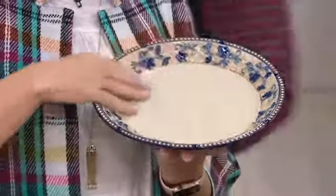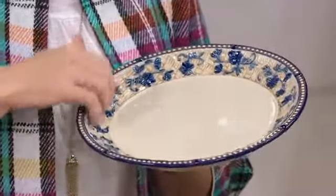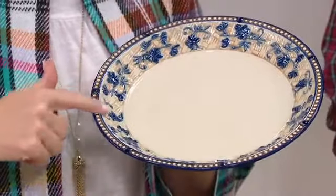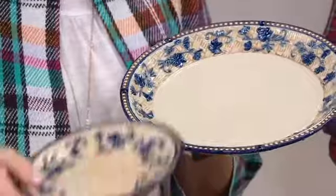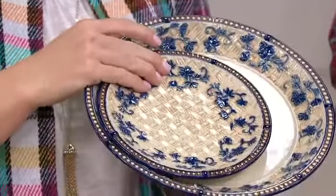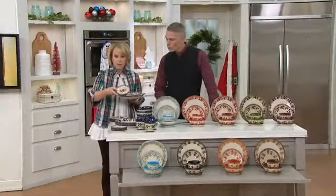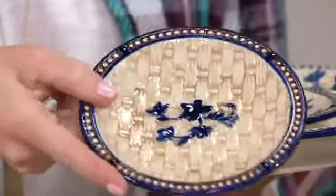Starting with that beautiful coupe shape in our dinner plate, 10 inches. There's the floral lace detail, the basket weave, layer upon layer of sculptural detail, individually hand painted. As I layer in that 7-inch salad or dessert plate, look at how beautiful the textures and style look. Then I'm going to layer in that bread plate, something we've never done before, your little tidbit plate.